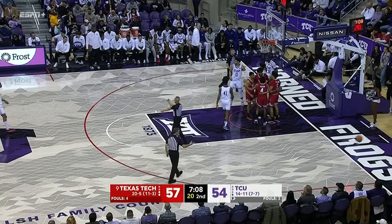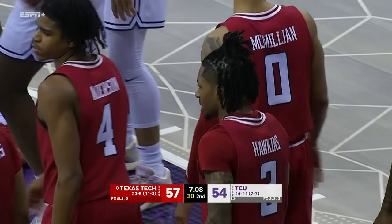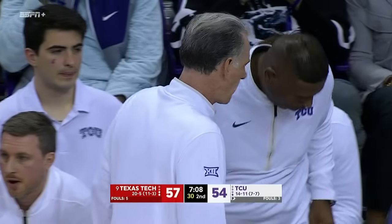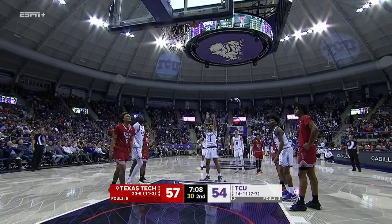That's a really good drive. They set it up. They love to run what they call the ram action, where they run a pin down into a ball screen, and Noah Reynolds going left is so good refusing those screens. Good drive. Not a ton of contact on that drive, but that's exactly what you want if you're Jamie Dixon. Get the bleeding stopped, get this game cut to 2, and go down and play defense.